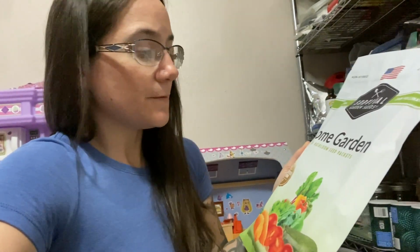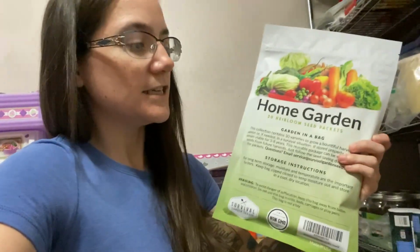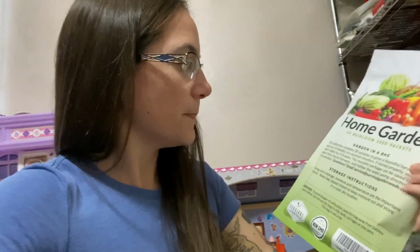And again, they're heirloom and they're open pollinated. This is guaranteed to grow, chemical free. They're not hybrid. They are heirloom seeds. And then you can't buy GMO seeds, so that's a moot point. And then lastly, made in the USA. That's something that a lot of people, including myself, care about. It's important.